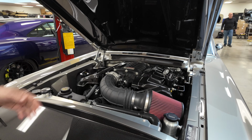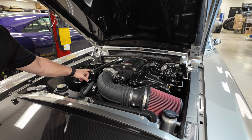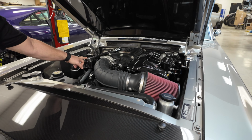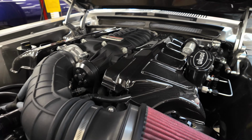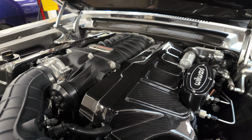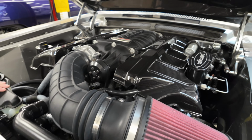Yeah, this engine looks super clean. Yeah, these are our new carbon covers that we made. These are the Gen 3, with the Roush, but now we're gonna go even bigger on the supercharger. This is 780 horsepower. Yeah, we need more horsepower.